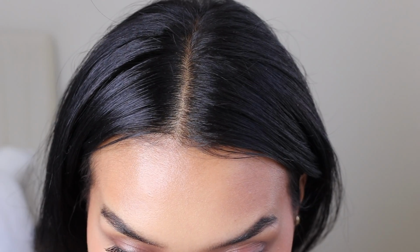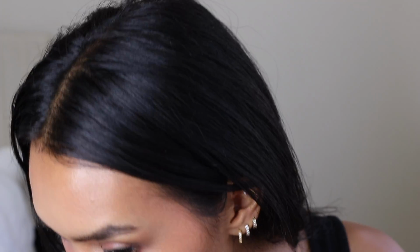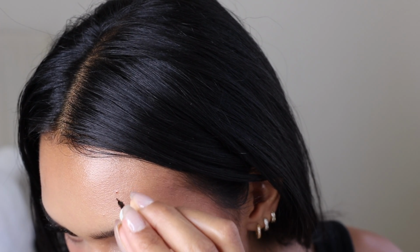Okay. Okay, I'm just gonna take a little bit of setting spray. And then I'm just going to enhance some of my freckles that I have here. I really need to get a hydrofacial soon. I have these little bumps here that are not breakouts, but I think it's just from being overdue for a facial. Oh my God, I love this look.